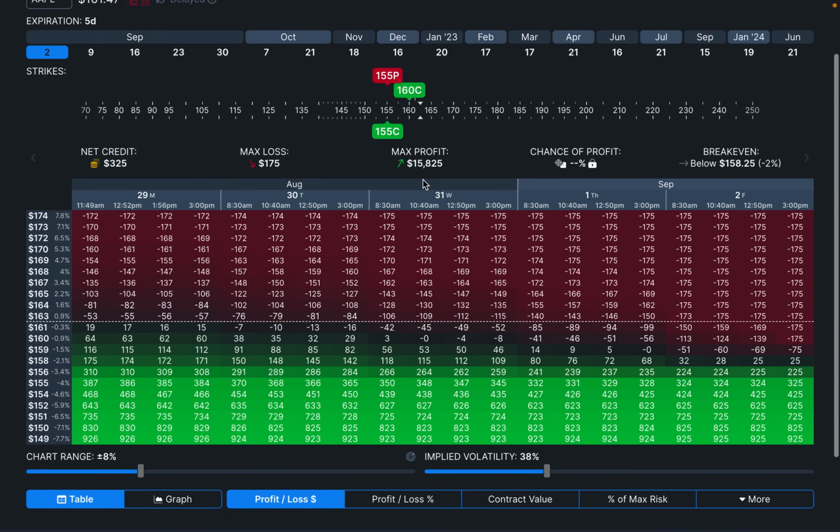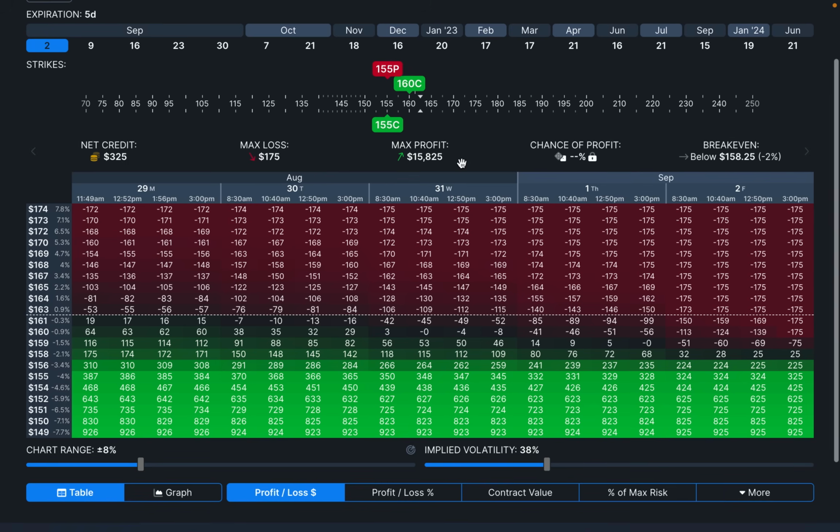And again, this is what this ends up looking like. So again, we're still entering for a credit. Our max loss went up again by like $50, but now look at our max profit, guys. It's up over $15,000. It went from $370 to almost $16,000. So our max profit is no longer capped.